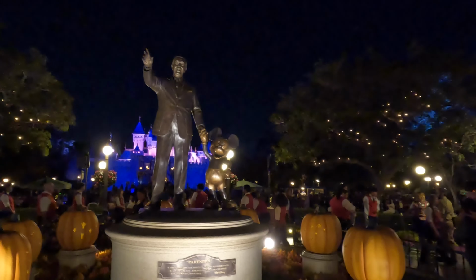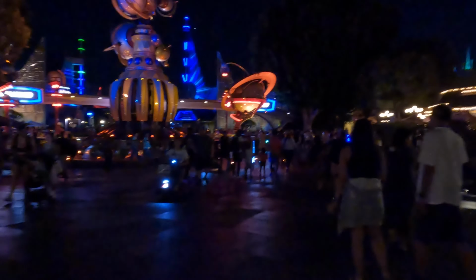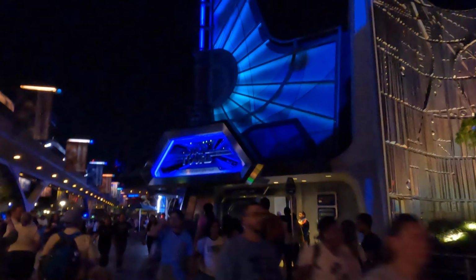After dinner it was time to check out the Walt statue and then head right into Tomorrowland. First place to visit was Star Tours. And if you're a fan of the original Star Tours, I'll leave a link above for the whole POV of that ride.